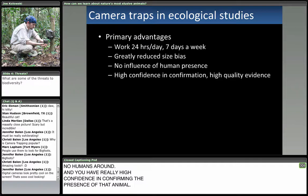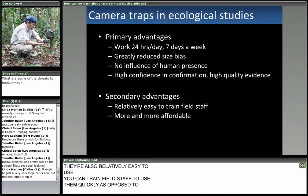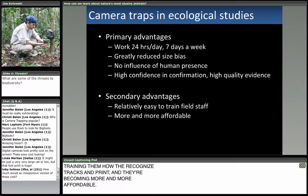They're also relatively easy to use. You can train field staff to use them quickly, as opposed to training them how to recognize tracks and prints. And they're becoming more and more affordable. Obviously I'm a big fan of this technique, but can anybody think of a disadvantage of using equipment like this in the rainforest, for example?